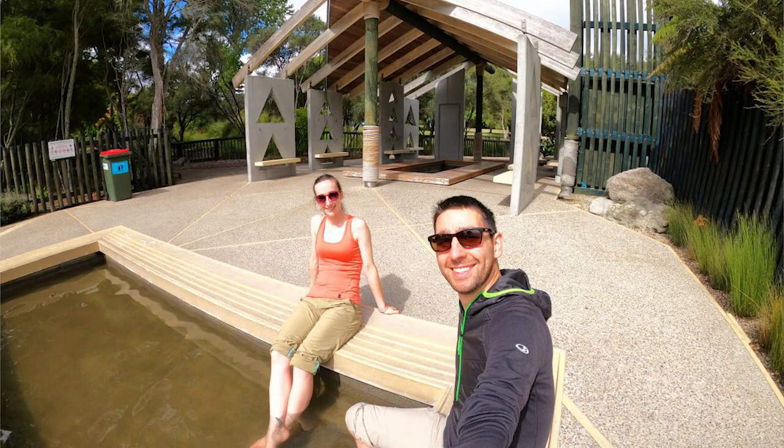Plus there are some foot baths right there where you can put your feet in the water and check out the geothermal goodness that does wonders for your skin. It's awesome. Okay, number two.